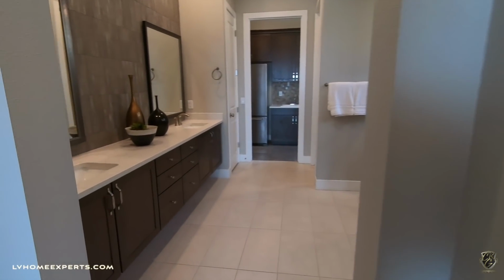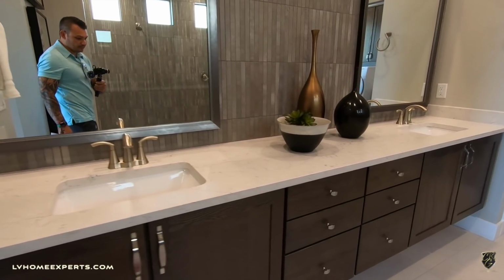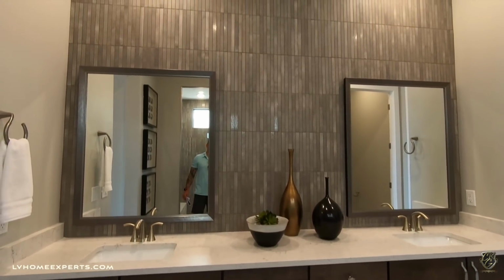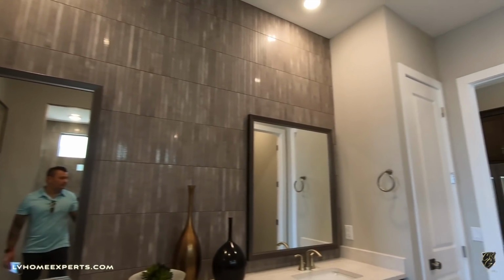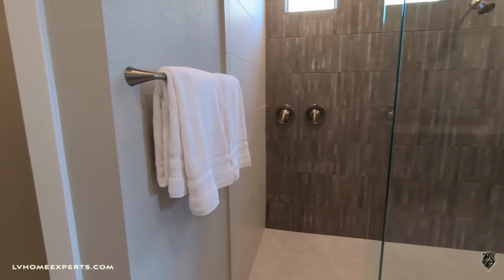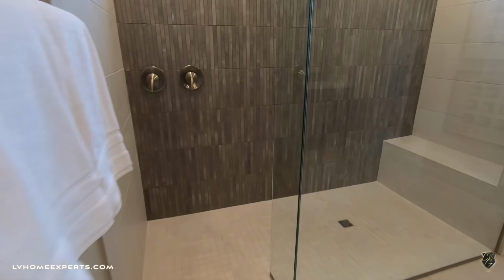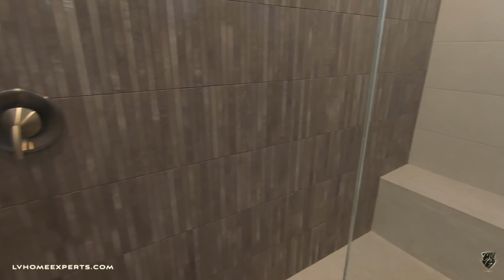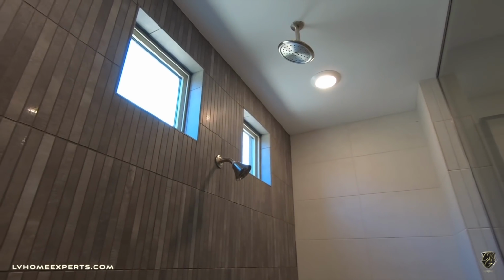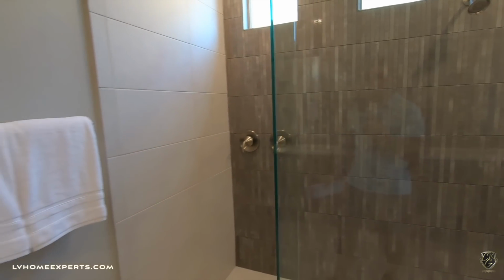So in the bathroom, we have 12 by 24 on the tile. Got that floating vanity here. Nice backsplash. I definitely would add some LED lights for sure. I love this spa shower. You do have an option to do a tub as well. You have a zero threshold. Nice bench. Two shower heads and two controls.